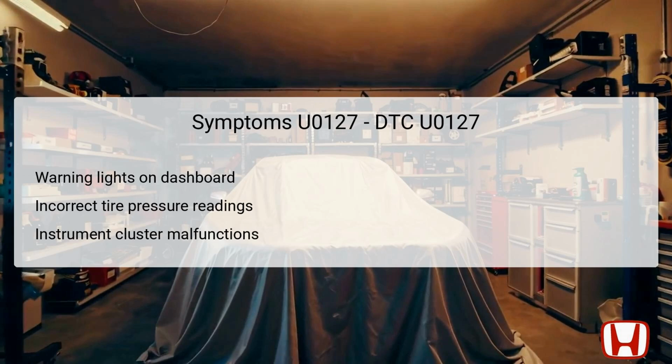Drivers experiencing DTC U0127 may notice several concerning symptoms. A common indicator is the illumination of specific warning lights on the dashboard, particularly those related to tire pressure. Moreover, the vehicle may display inaccurate tire pressure readings, which can mislead the driver regarding tire health and pose safety risks. In certain cases, the whole instrument cluster may malfunction, failing to display essential information accurately, which could lead to driver confusion. These symptoms can further exacerbate driving conditions if timely repairs are not conducted, reinforcing the need for prompt diagnosis and resolution of the underlying issues.